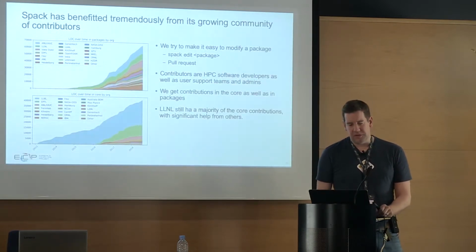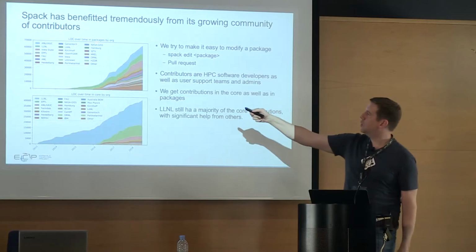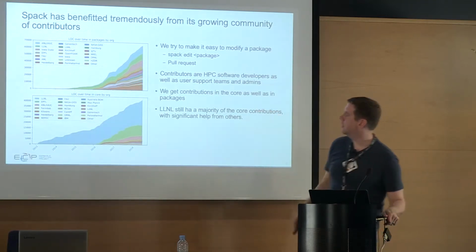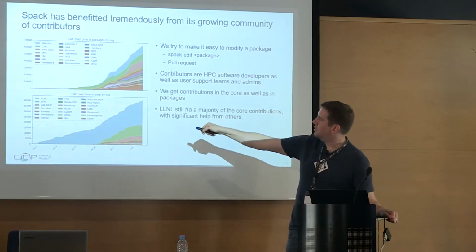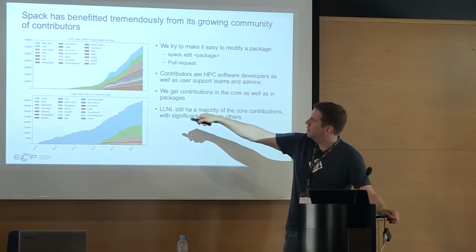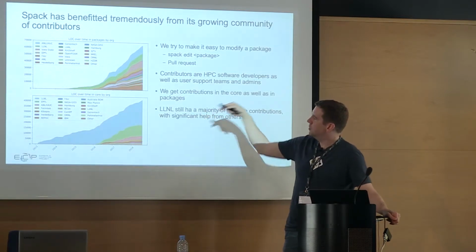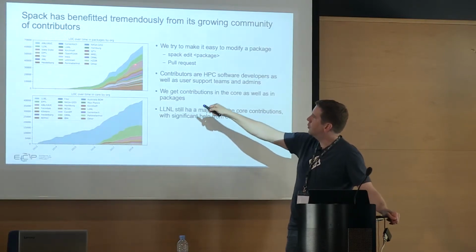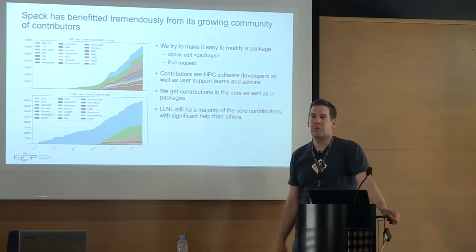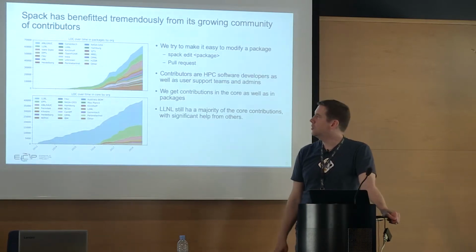I wanted to show this to sort of emphasize that we do have a very large and growing community. So this is lines of code over time in all of the packages in Spack. And this is lines of code in the core. And so you can see that basically in 2015, we were a Livermore-only project, essentially. I think there were a few other contributors. But after that time, we've just gotten more and more contributions from other organizations to the point where Livermore doesn't really contribute all the packages in Spack. It's mostly other organizations that are putting stuff into it, which is pretty cool.